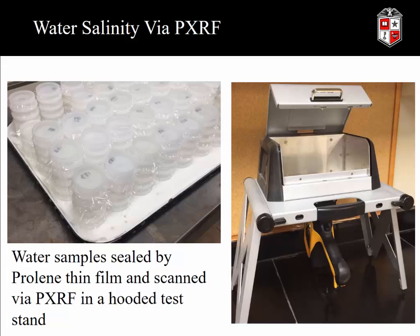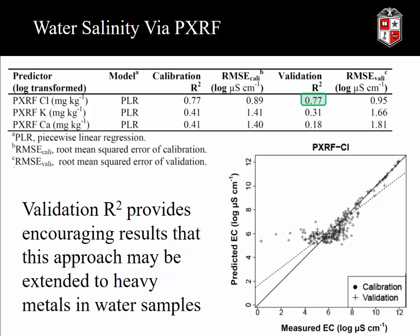This is what we call a hooded test stand. And we just mount the gun inside the hooded test stand, and there's a flat stage in here that has an opening just like that. You just take the water cup and set it right on top, close the hood, and that way when you engage the X-rays, you're not irradiating yourself, and you certainly don't want to do that.